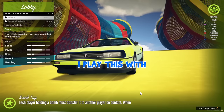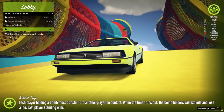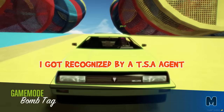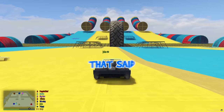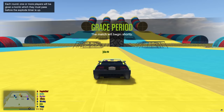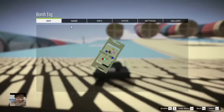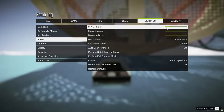Bomb tag! Bomb tag! Bomb tag! I play this with TSA all the time. I love this game. I feel like that's a game you can only play one time before you can no longer play any game ever again. You don't have friends that work for TSA, and it shows. No joke, I got recognized by a TSA agent in Orlando. I bet you did. They probably had a big poster of you on the wall that said, if you see this man, arrest him immediately. Yeah, dude, I'd be the guy getting arrested and be like, look, man, I'll give you a picture for the car. And they're arresting me. I'm like, what do you guys want, an autograph? I've never seen a fan go this far for a picture. Holy shit, guys. What's going on?